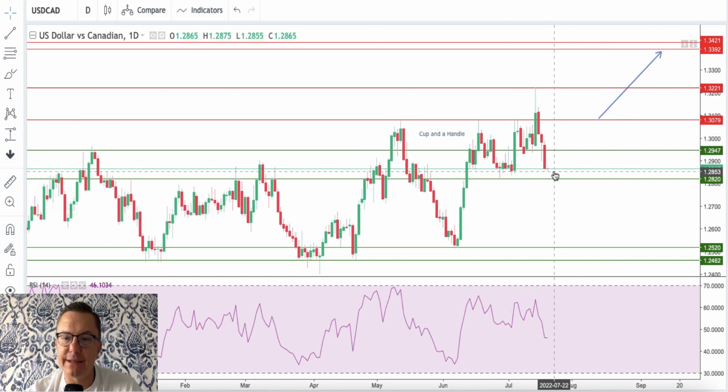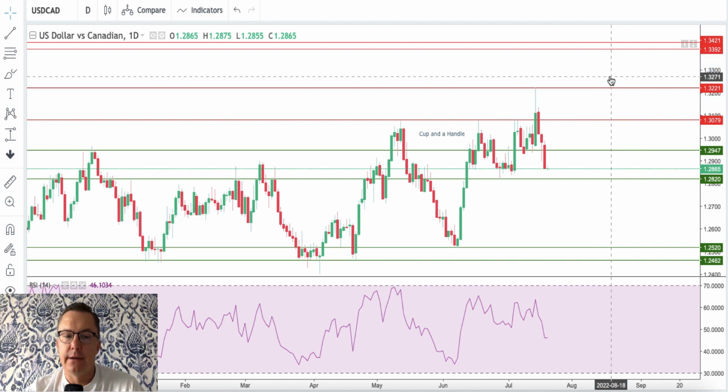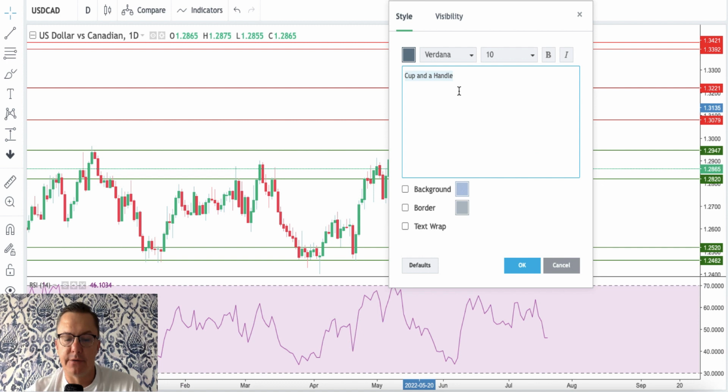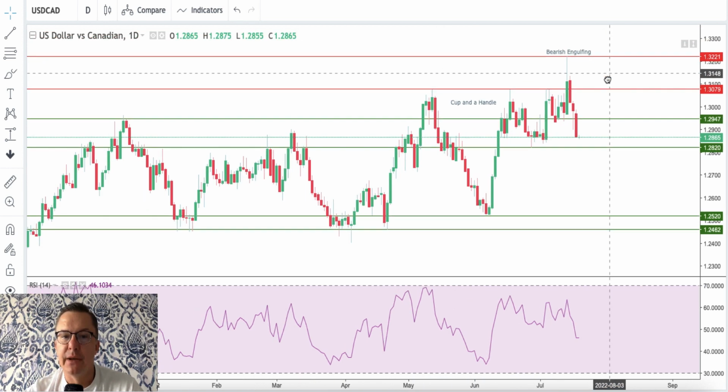However, it's been faded by the bulls, so this scenario is right now abandoned. Basically, we got the technical resistance at 1.3222, 1.3079. All of those levels are now violated, and this is of course a bearish engulfing. So let me just put it on the screen.